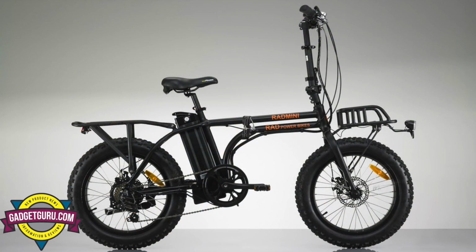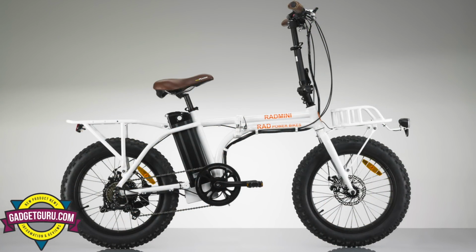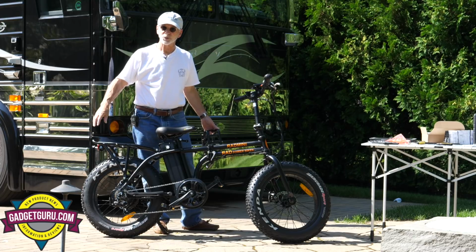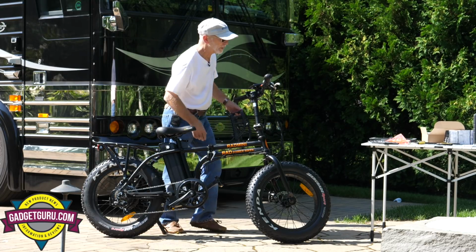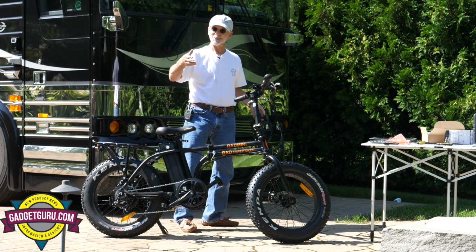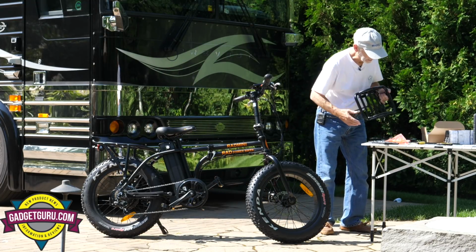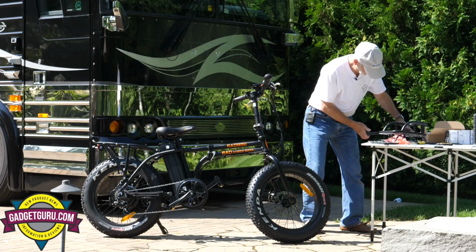By the way, this thing comes in two colors, black or white. I usually get white things. Don't worry, that's not any kind of political statement. But this bike just looked really cool in black, kind of like Halloween with the orange, kind of like Harley colors. My Victory friends would get a kick out of that. Okay, so we're going to skip that and move on over to the rack.